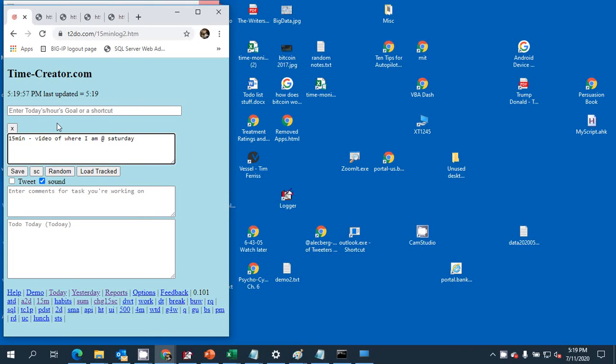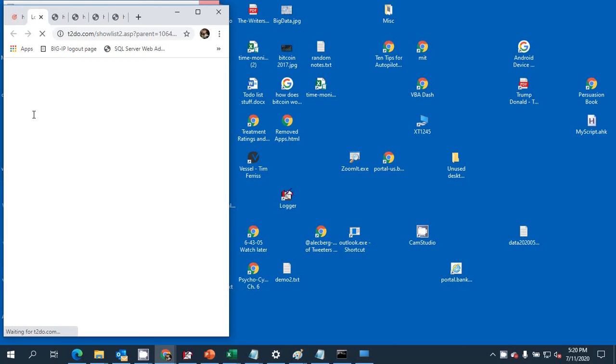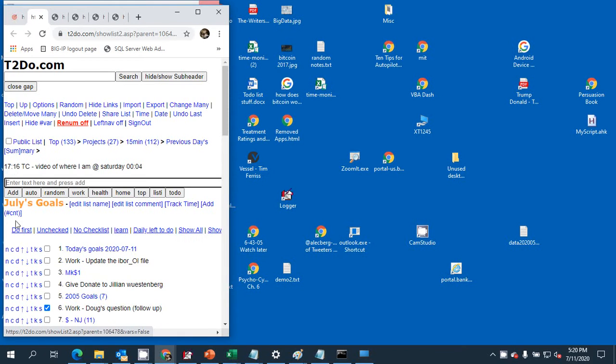shortcuts and enter today's. So I usually use this for today's or the hour's goal or a shortcut. So let's try it as a shortcut. The shortcut I have is JG for July's goal, and I just have to fix this. I want to enter, but I press tab and it brings up my July's goal. This is just a list in Listy.